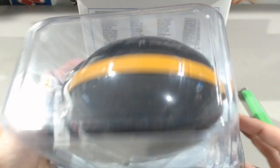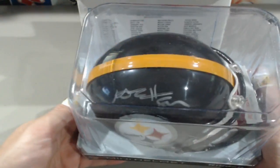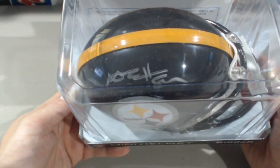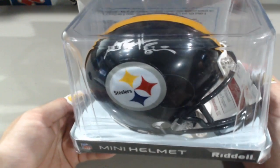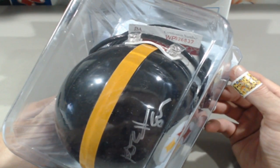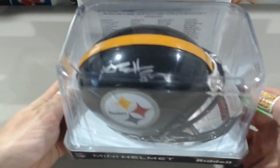We got a black helmet with this gold thing. I guess it might be one of these Steeler guys. Rick D.E. Tell you, man, my man had some time this offseason between his six workouts a day. I heard he works 25 hours a day. Antonio Brown for Pittsburgh. Rick D, this is number three we've pulled you. I much appreciate number two because you traded me for it. WP326837. Always like pulling him.